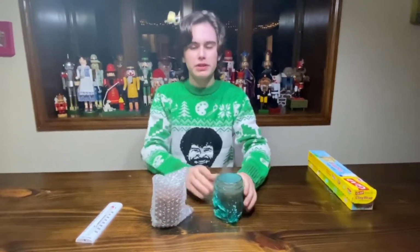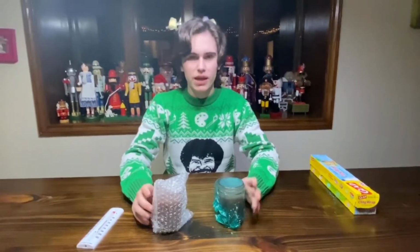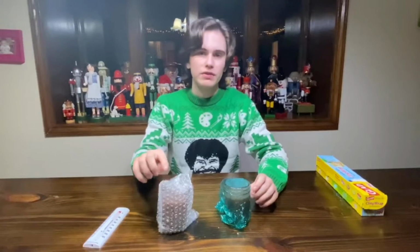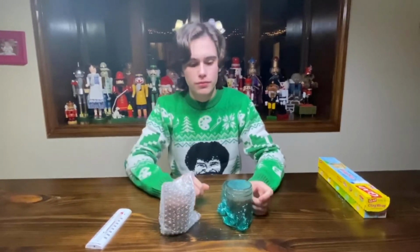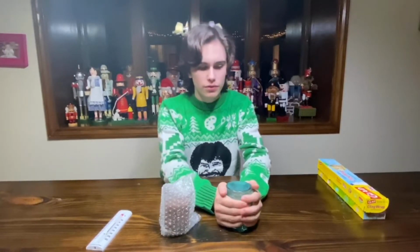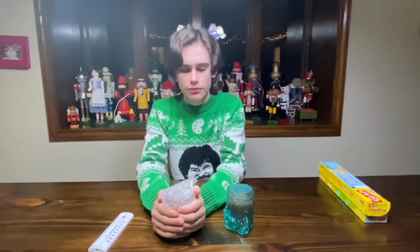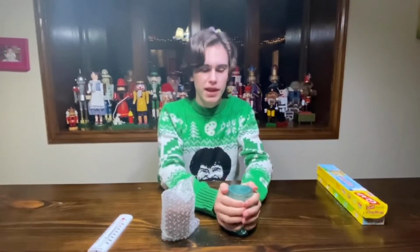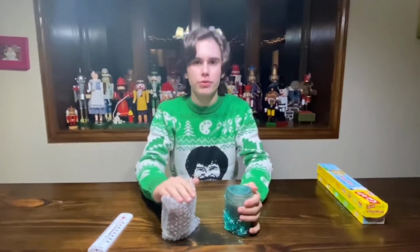Now, surrounding these cups, there is the same amount of plastic. The only difference is that the bubble wrap has a lot of tiny air pockets within it. Now, like before, you're gonna feel the 2 cups. Which one feels hotter? The one surrounded by just the plain plastic wrap should feel a lot hotter than this one.